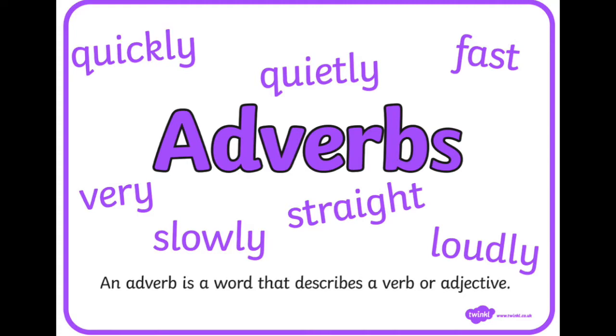And finally, looking at adverbs, an adverb is a word that describes a verb or an adjective. Adverbs literally add to the verb. They give the verb more detail. They can also add to adjectives by giving an amount of the adjective. So instead of long hair, we can add the adverb very to be very long hair.